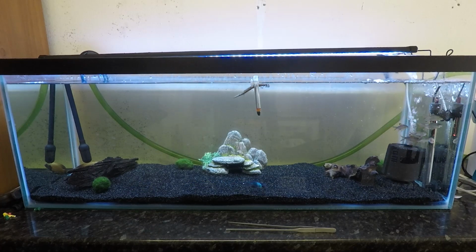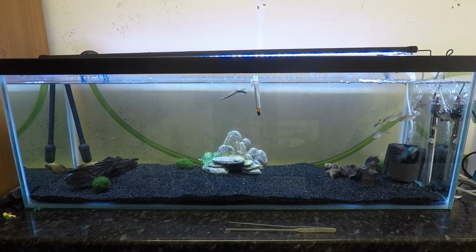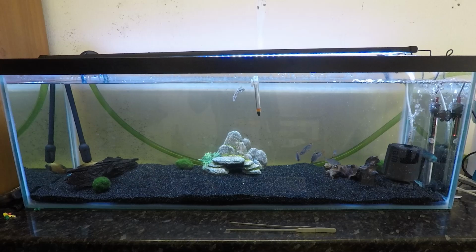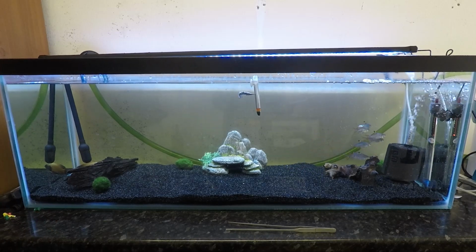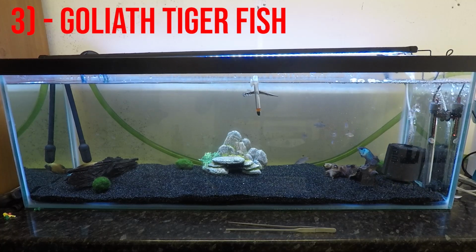So this tank would probably be able to hold an arapaima in it for probably about 2 months. And this is a young arapaima before it probably reaches about 1.5 feet and has to be taken out because it'll get too big too quick. And because of its bony head, it'd probably be able to break this glass quite easily. It's not that thick. So moving on to number 3, we have the Goliath tigerfish.